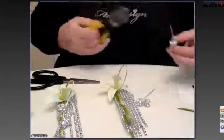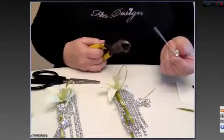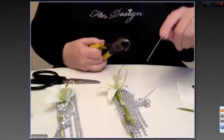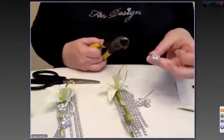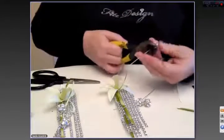I'm going to go ahead and prepare all my pieces. And for this one, these are great because they come with the pick right on them, so they're great to use in bridal bouquets, and they're great for corsages and whatever because they do have that stick. But I don't need them for this application, so I'm going to cut it off.